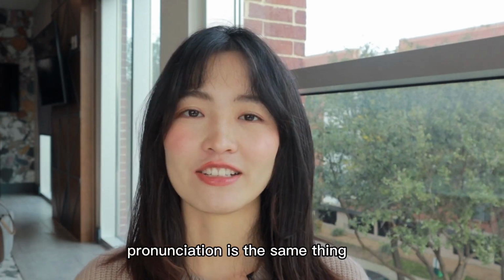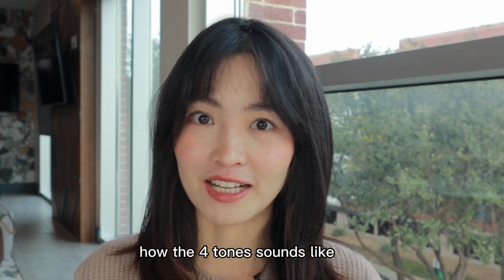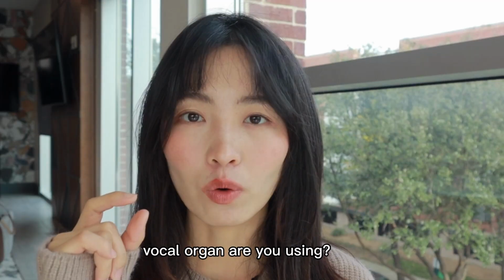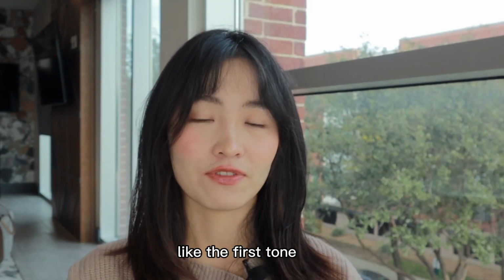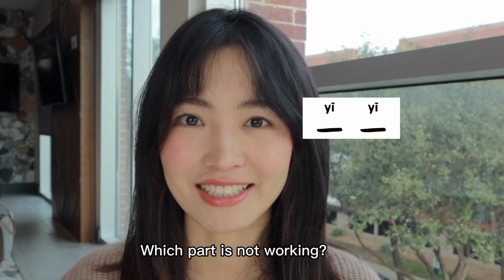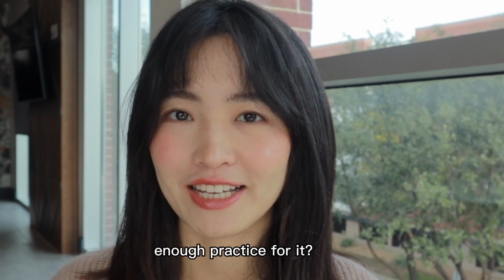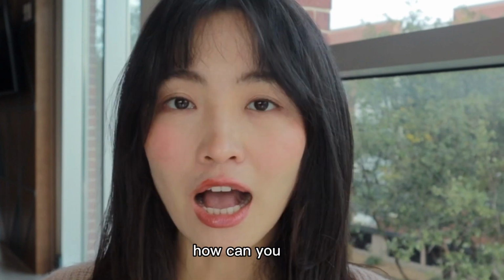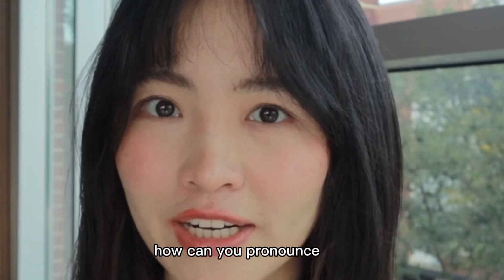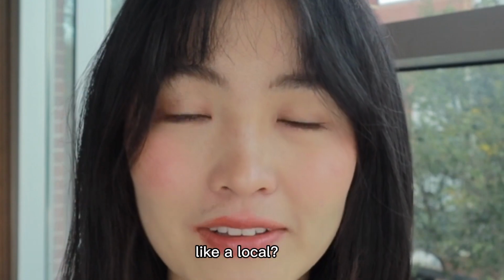Long sentence pronunciation is the same thing. You do practice Chinese a lot. You do know how the four tones sound like. But when you pronounce them, do you know which exact vocal organ you are using? Like the first tone, my name, yiyi. Which part is working? Which part is not working? If you don't know which part, how can you get enough practice for it? If you don't get enough practice, how can you get the ability to use them freely? And then, how can you pronounce every single tone properly in a long sentence like a local?